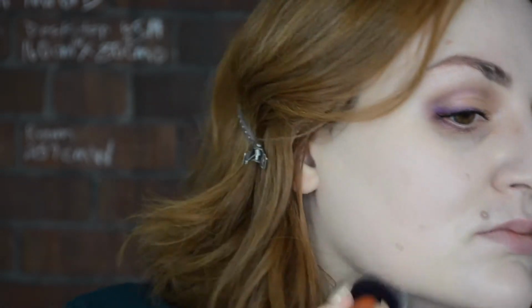Okay. What do we think? Let's focus up. It's definitely not full coverage. I know some people were complaining about that in reviews, but not every foundation needs to be full coverage. It seems like a very Pat McGrath motherly thing, where she's coming from a runway editorial background, and so they want to be able to just build coverage rather than having it full on right away.